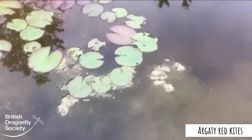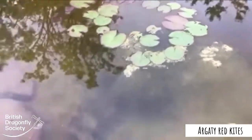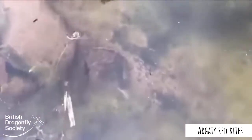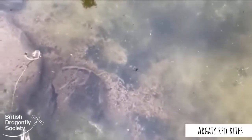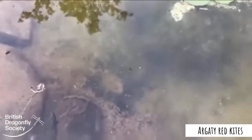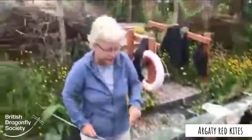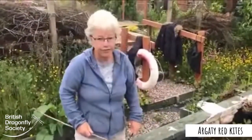Really cool. And they've really taken to our lilies here as well. They love sitting out on there. And what they do, they're skimming across the surface, and they've got little hairs on the end of their legs, on their feet, and these little hairs help them to walk on the water, but they also help them to detect movement. So if they detect a fly landing in the water, for example, then they would just shoot over, and that would be the end of the fly, really.